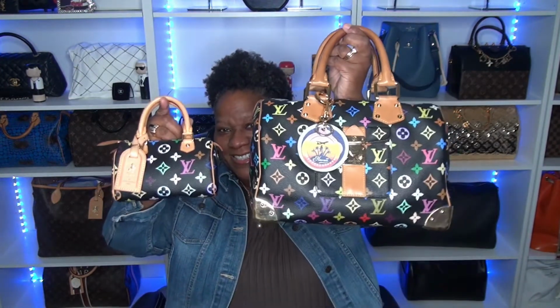This bag is gorgeous, but she is a brick. Even empty, she's heavy. And this one is just so stinking cute, but I cannot get my phone inside. So these are my happy bags.